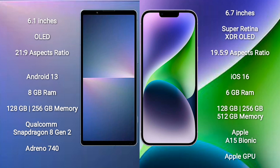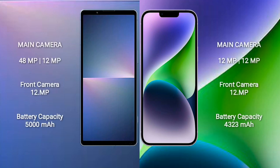iPhone 14 Plus comes with 6GB RAM and 128GB, 256GB, 512GB internal storage, Apple A15 Bionic processor and Apple graphic GPU. Sony Xperia 5 Mark 5 rear set dual camera setup, 48MP plus 12MP and front camera 12MP. iPhone 14 Plus rear set dual camera setup, 12MP plus 12MP and front camera 12MP.